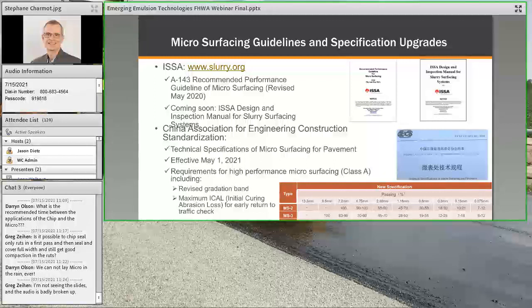Since we talked about specification, I really want to recommend going to the ISSA website. There is a lot of information on microsurfacing and other preservation treatments, one of which is going to be available very soon: an updated design and inspection manual. So that's a very good tool to make sure that high quality projects are constructed. I also would like to mention that many agencies, some DOTs, and even ISSA have had a revision to the specification. The technical bulletin A143 that specifies how to design microsurfacing has been revised, and I think it was last year's update.